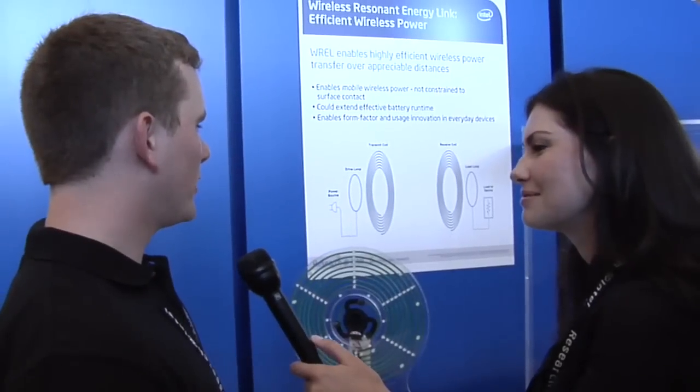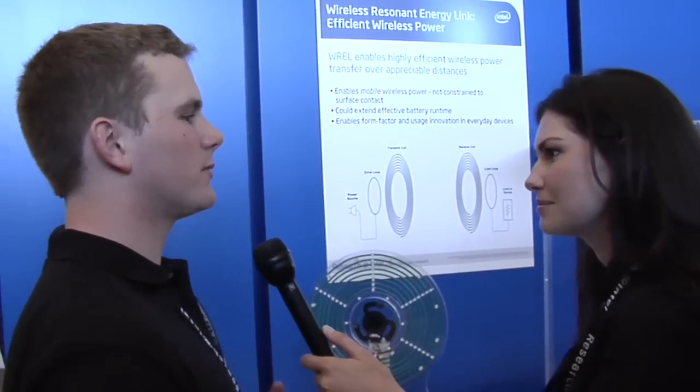We're thinking we can put them into devices, build them right into the laptops, right into cell phones, and actually power your devices without needing to carry the big coil right next to it.